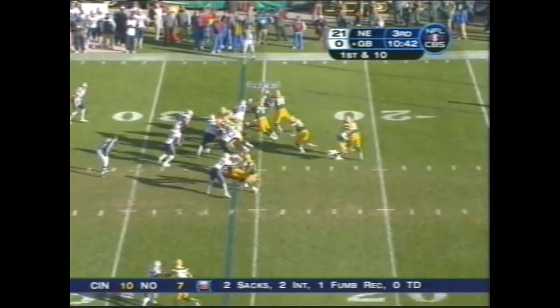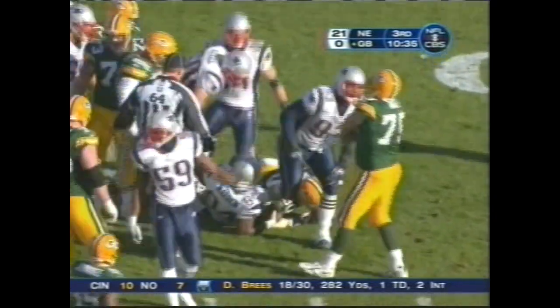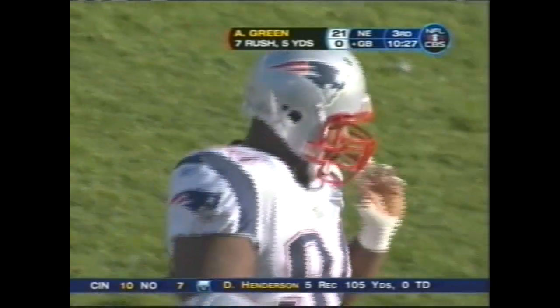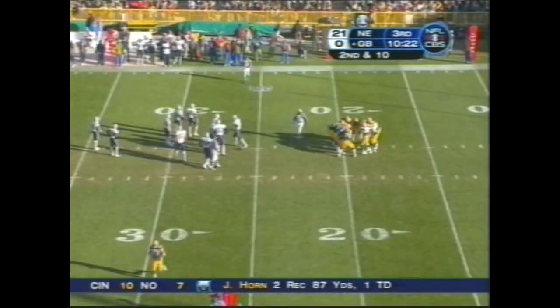First down now from the 26, and the give is to Ahman Green. And Green going nowhere against the right side of that line. Ty Warren standing him up and making the stop. A lot of talent in that front three of the New England Patriots. A lot of early round draft choices. Oh, you think? Why? Because they're all in the first round?